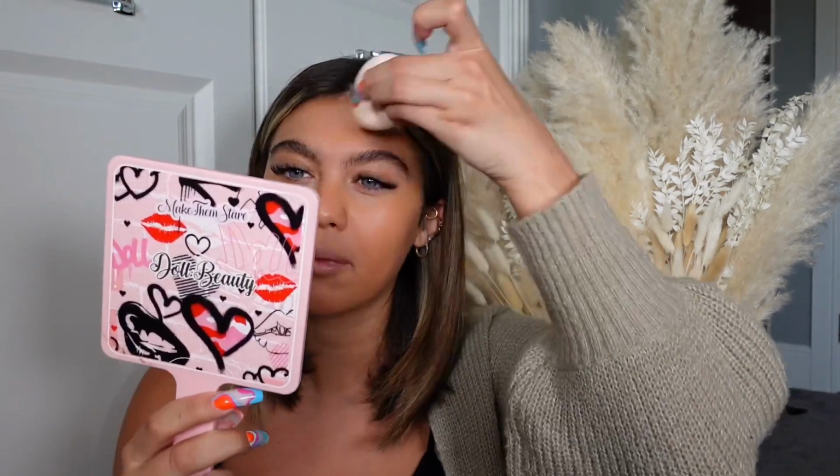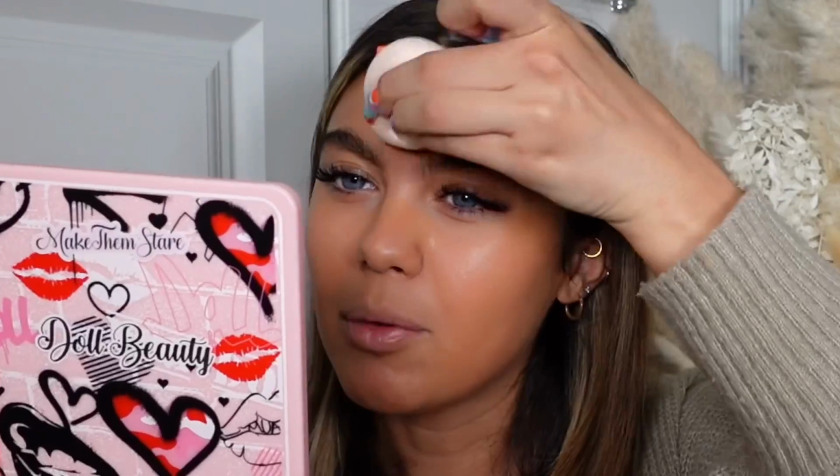And where obviously airport glam, I don't really want heavy makeup on my face because I'm on a plane. Nobody got time for that. That is the coverage of the foundation. You can still see my skin through it, which is nice, but it just kind of evens everything out. It's just a nice bit of coverage.